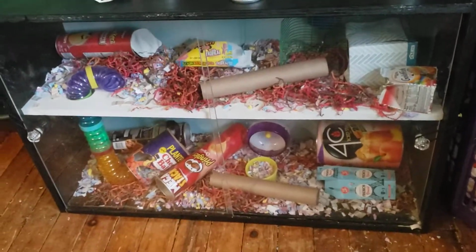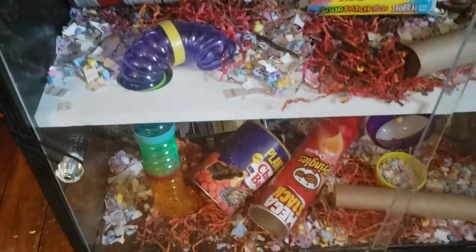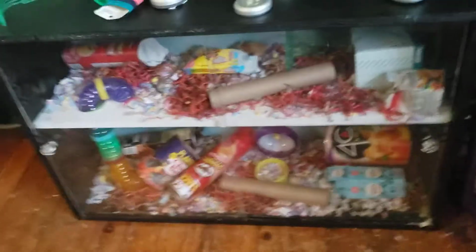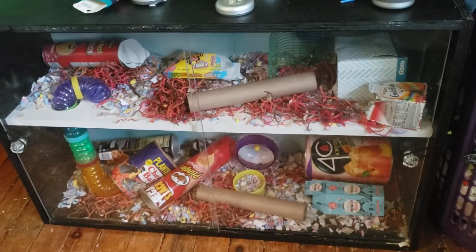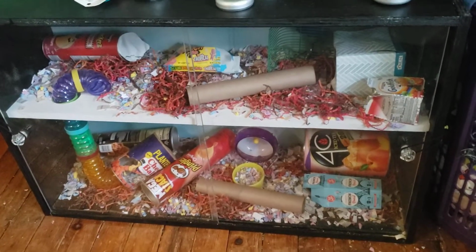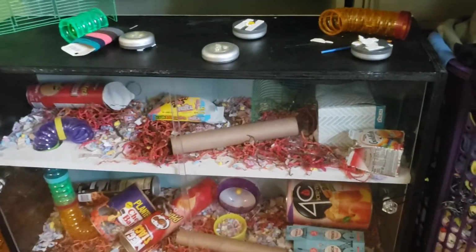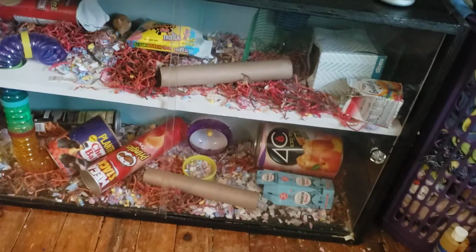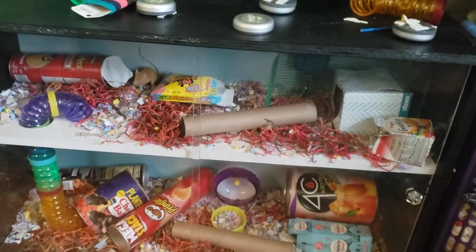But we found this for $10, drilled a little hole through one of the floors and stuck a mouse tube through it. And this is by far possibly the best thing you can do as a mouse enclosure. I can already tell they like the extra space. This is plenty of room. There's two floors, so if they get on each other's nerves, they can separate to the other floor.